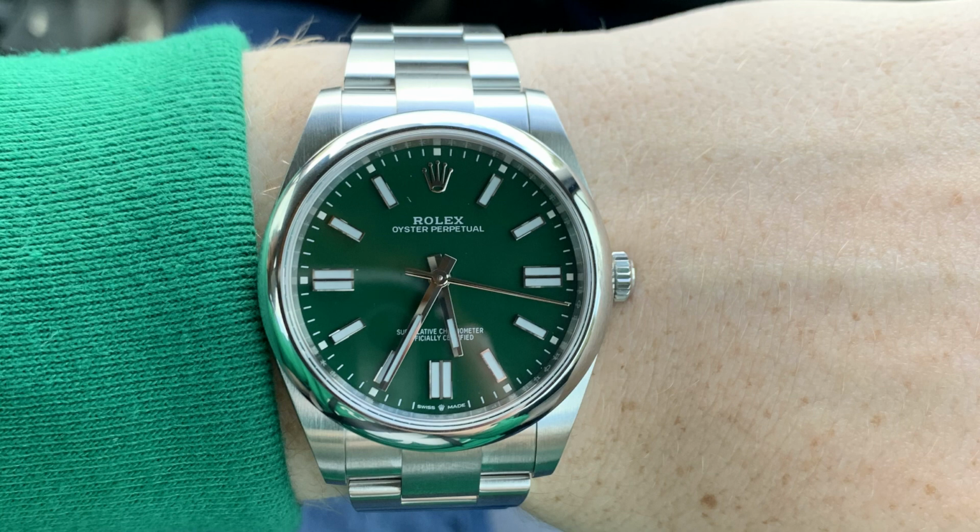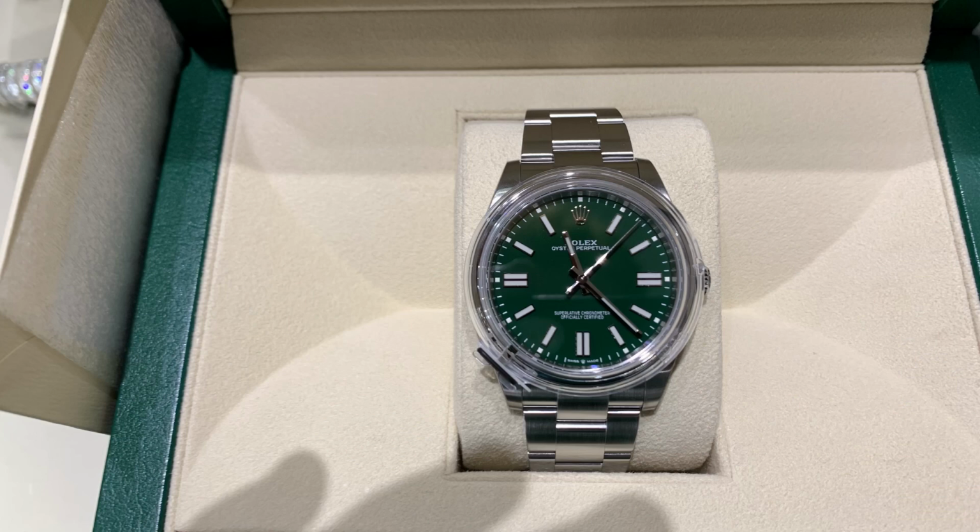And the green, I think it's a little bit better from the video, but it's much darker than online because I didn't look up other videos of the green. I watched a lot of the blue, the Tiffany dial, but I didn't see too much. And the ones I saw, they look like a lighter green. So I was very happy to get a watch that was green. That was the Rolex color, and it was dark green.